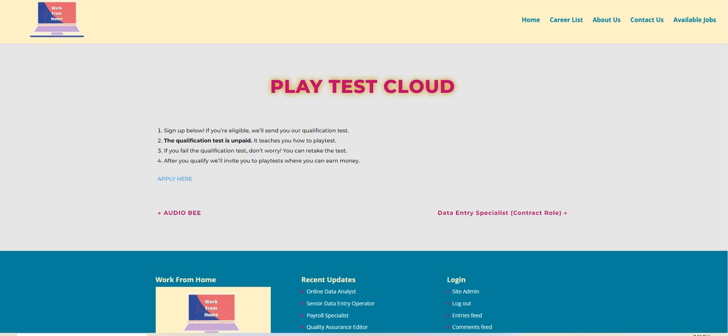So what you do is you sign up and take the qualification test, and the qualification test is unpaid. But once you pass the qualification test, they pay $9 per game tested. I am not sure about the average time to test a game, but I think it's maybe somewhere between 30 minutes to an hour. So you make approximately $9 an hour up to $18 an hour. Make sure you check out this side hustle. It is a good egg to have in your basket.